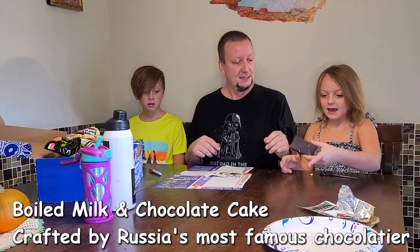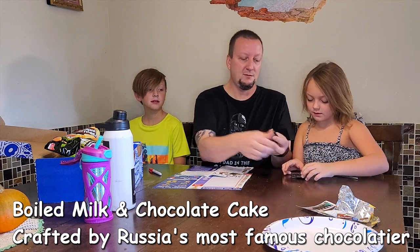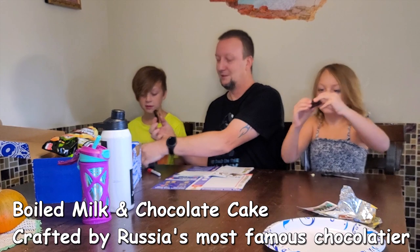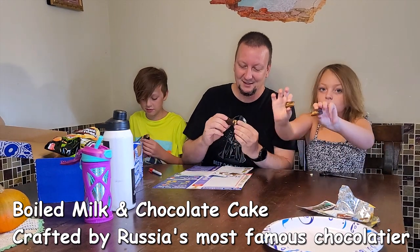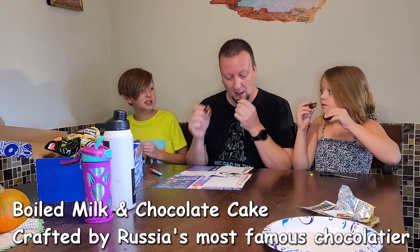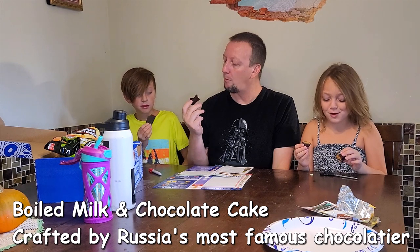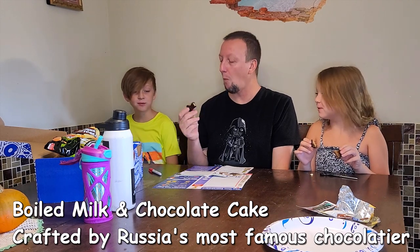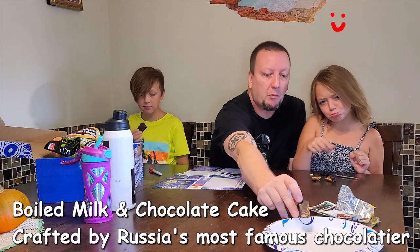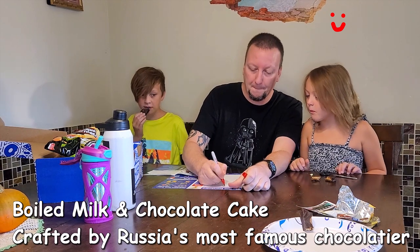So here's the cake. This is what's inside. It's like a little winter. This is actually better. Caramel and cookie and chocolate. Ooh, it smells delicious. Boiled milk and chocolate cake. I already know what I'm going with. It's pretty good. Smiley face for me. Can I do it? No, I'll do it. That's pretty good. I'll save that piece.